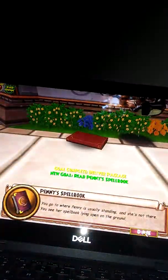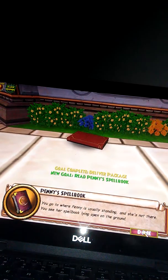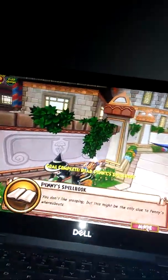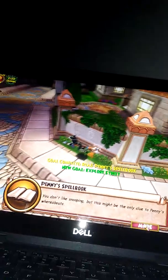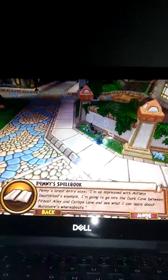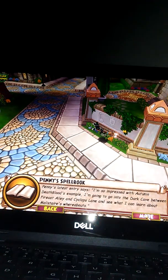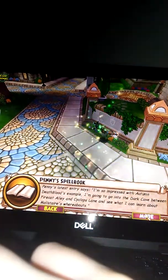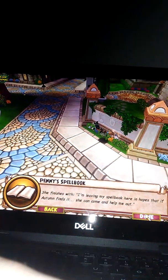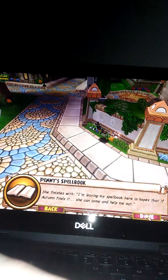It rattles and shakes a little bit and makes a strange noise. You go to where Penny is usually standing, and she's not there. You see her spell book lying open on the ground. You don't like snooping, but this might be the only clue to Penny's whereabouts. Penny's latest entry says, I'm so impressed with my wizard friend's example. I'm going to go into the dark cave between Firecat Alley and Cyclops Lane and see what I can learn about Malastare's whereabouts. She finishes with, I'm leaving my spellbook here in hopes that if my friend finds it, they can come and help me out.